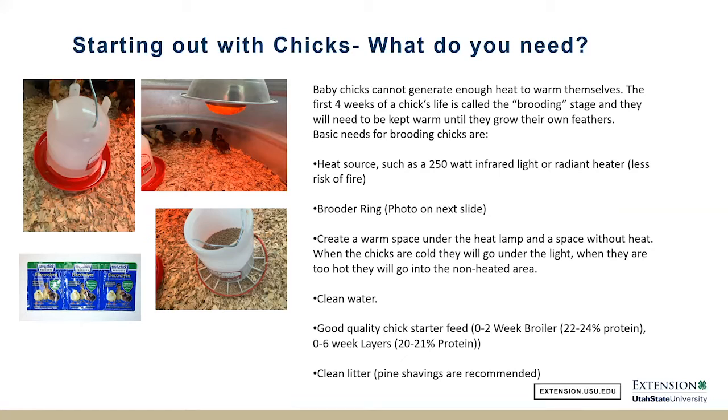I'm going to show you a brooder ring or a brooder box example in the next slide, but you can see parts and pieces of it. And what is a brooder? A brooder is the place that the chicks are going to live. So it's essentially the box or the ring or the small pen, wherever it is that you're going to house those chicks as you are brooding them and getting them to a little bit further maturity.